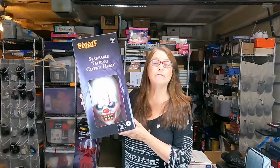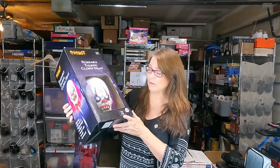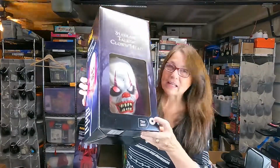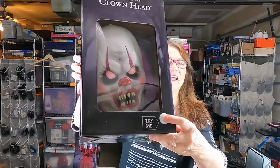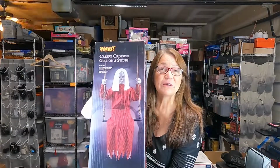So let me show you a few that I have here. They are not the life-size ones that I'm talking about, but these are Spirit Halloween. I picked up a few of these down the street from a garage sale. I have sold one of them already. This one is just kind of a creepy talking head. Cotton candy and candy treats, sweet little things like you. And I also got this one at that same sale. This one is a girl on a swing. Pretty creepy when you come upon her at night on Halloween.